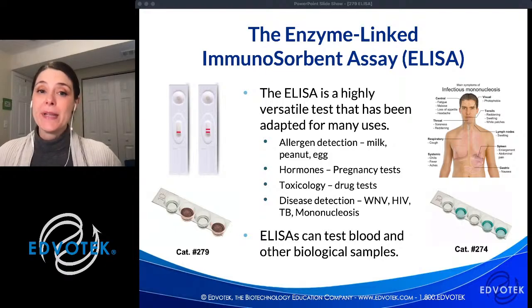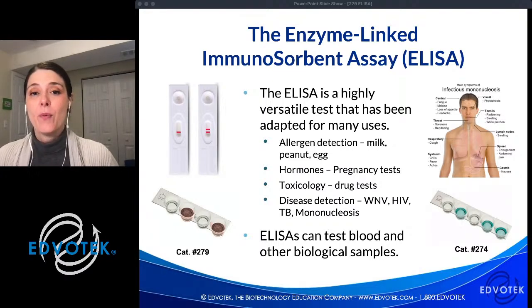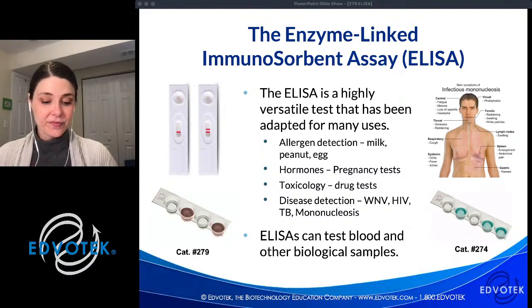And so the rapid tests that you may take at home or in a clinician's office, a lot of the rapid tests, if they are antigen tests, they are ELISAs. So we're using antibodies to detect the antigens that are on the surface of that virus. For this workshop, we're going to be talking about the ELISA that's used in medical testing and in food testing.